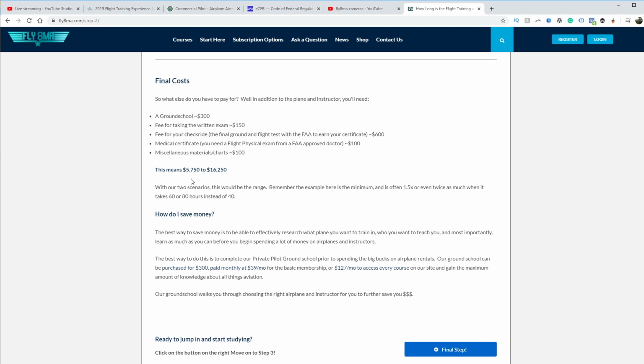depending on the airplane they use, how long it takes. Try to do it as quickly as you can. That will save you time and money. Make sure you get that ground school done before you begin flight training. That will save you a lot of time and money.